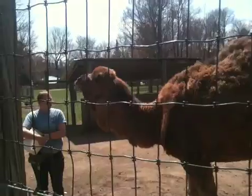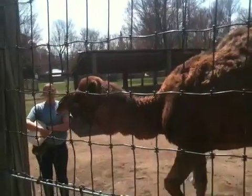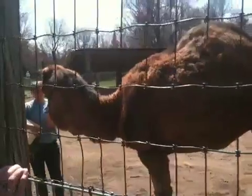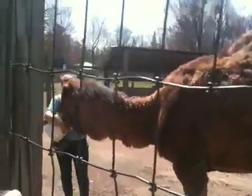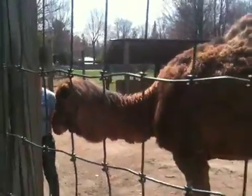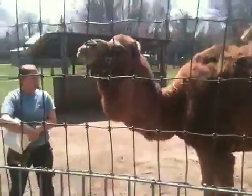How old is she? She's going to be 11 this summer. She came down from Tennessee. How long is their lifespan? Oh, they can... Now she just found the whole bucket. They can live almost 50 years. Wow. So we're hoping she'll be with us a while.